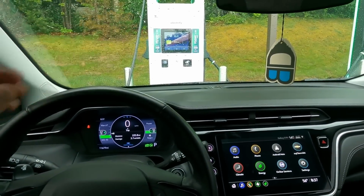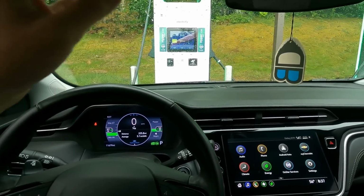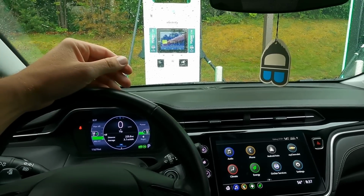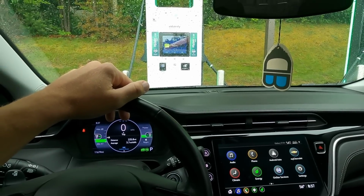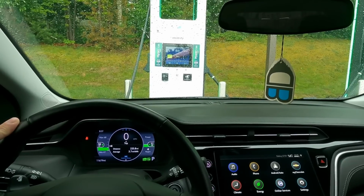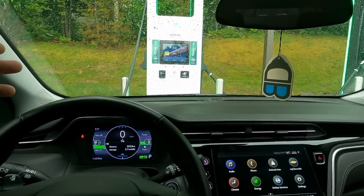Right now I'm plugged into this Electrify America charger. It was super easy. You plug the car in first. It recognizes the vehicle. In this case, I'm not a member of Electrify America, so I just scanned a credit card. It's charging me, I think, 19 cents a minute. I'm up to $3.23 at the moment. I've been charging here 18 minutes.